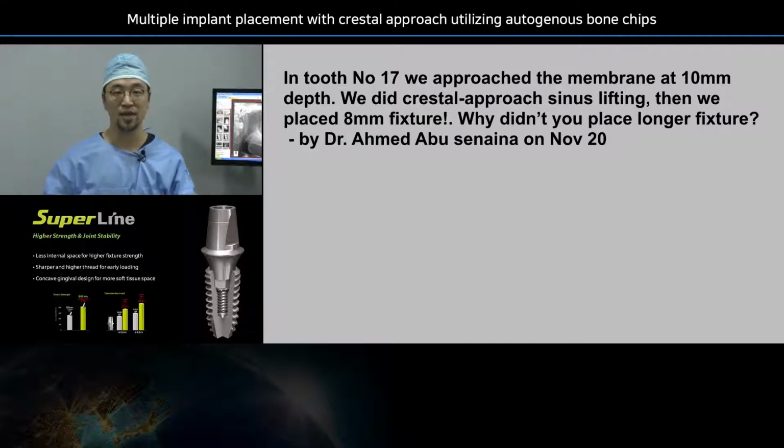But later you will see that after the healing period, these bone graft particles will come down. And they will be matured, but they will be thinner. So if you place 10 millimeter and you do the crestal approach, but after a couple of years later, this bone volume will go down. So I do not like or favor going too deep into the sinus cavity, but I want to go as shallow as possible, but as deep as required, just like the old saying says.